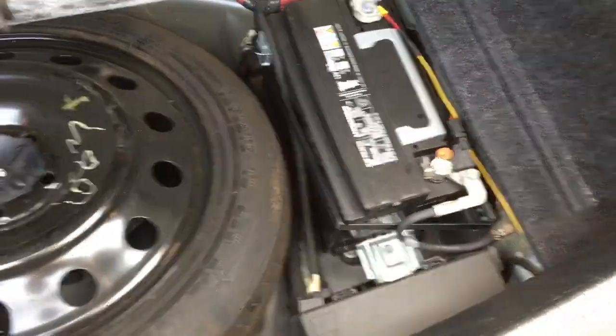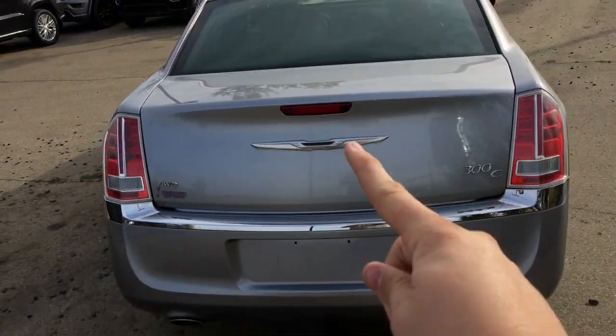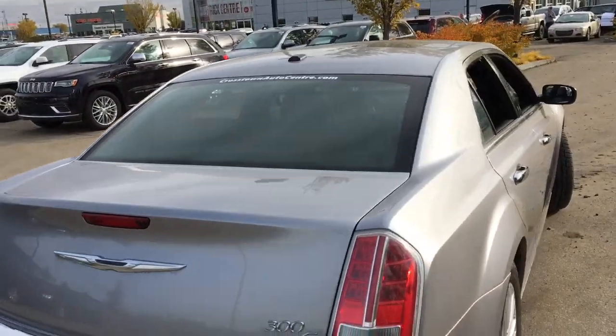Now the trunk is very large, very spacious, convenience lights on both sides. Down here, there is a spare tire and a battery. Love how much space there is in the trunk. And this is a nice mat, by the way. Backup camera is right there.